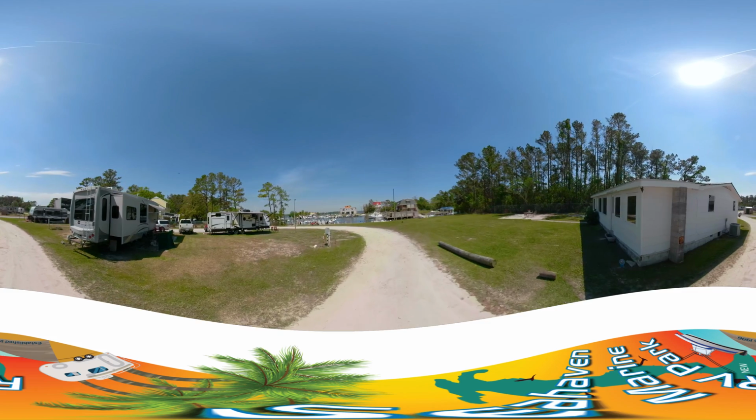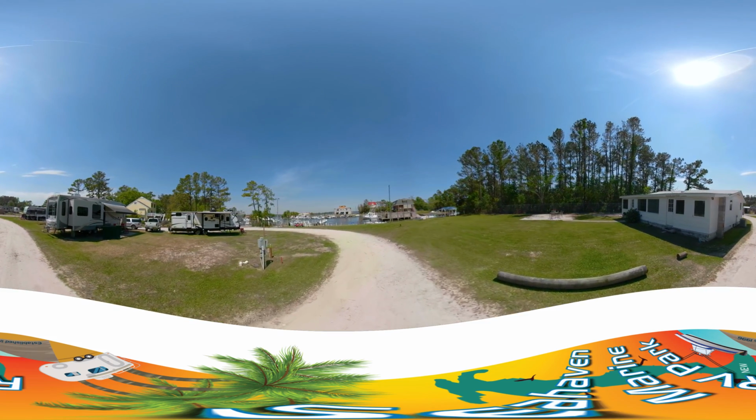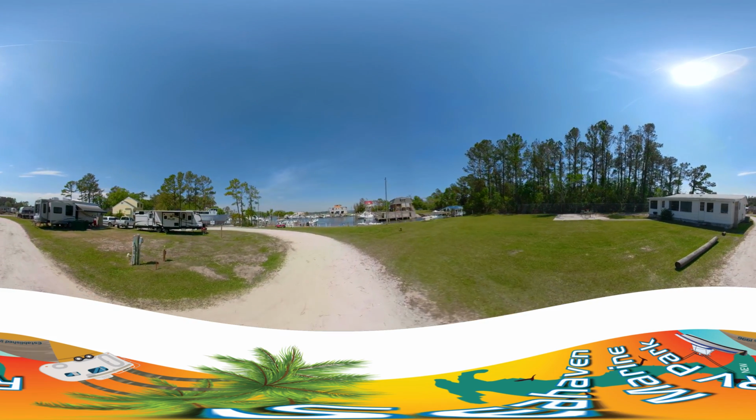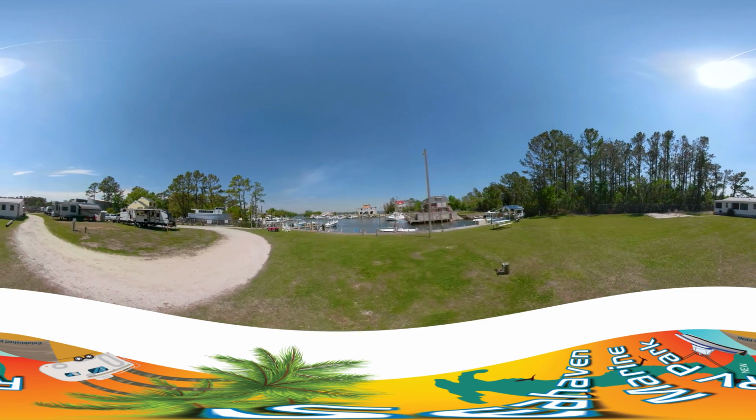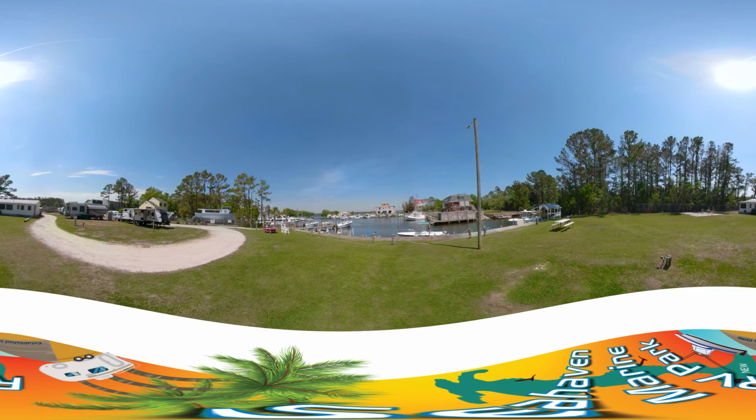Seahaven Marine RV Park is designed around our marvelous waterfront location. We have beach chairs on the waterfront lined with palm trees, a secluded location, and provide a laid-back ambiance for extended relaxation.